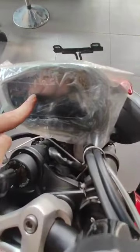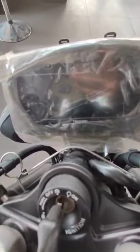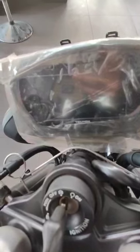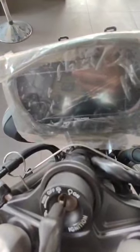High resolution top notch TFT cluster, digital, with Triumph badging. High resolution top notch TFT digital cluster in the Triumph bike.